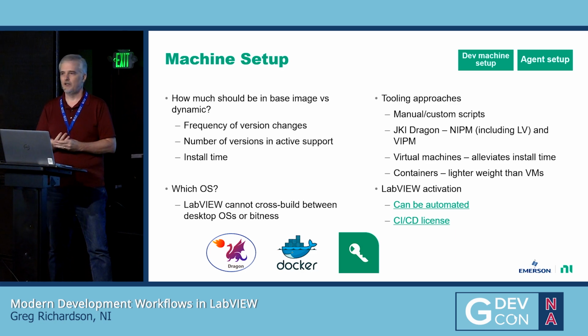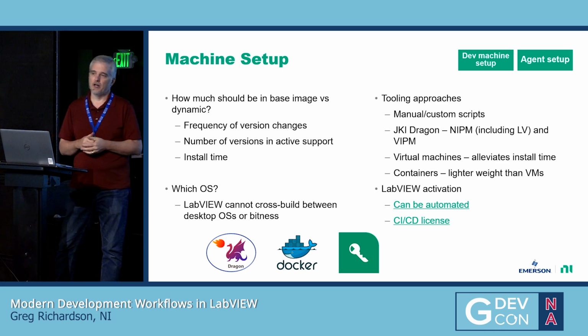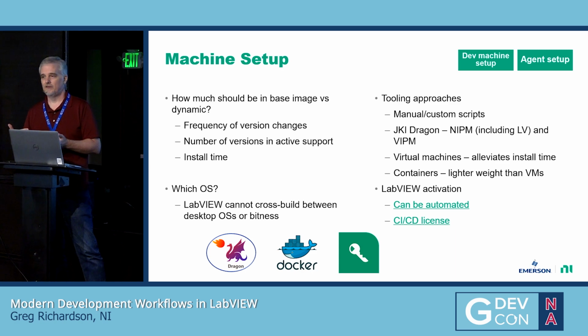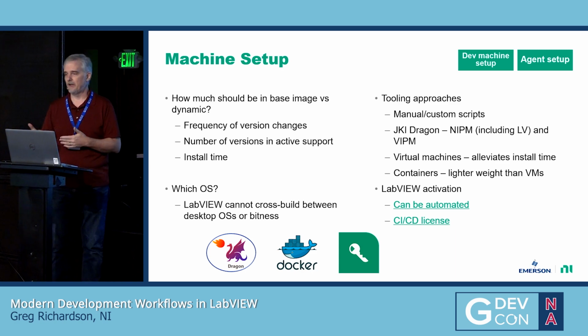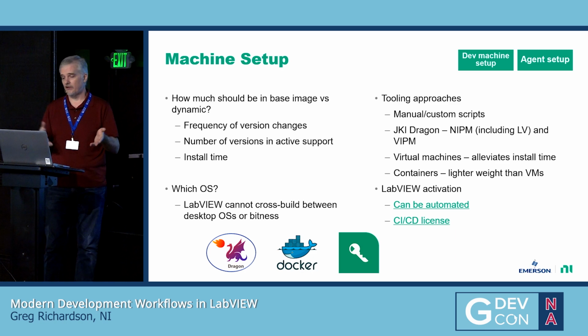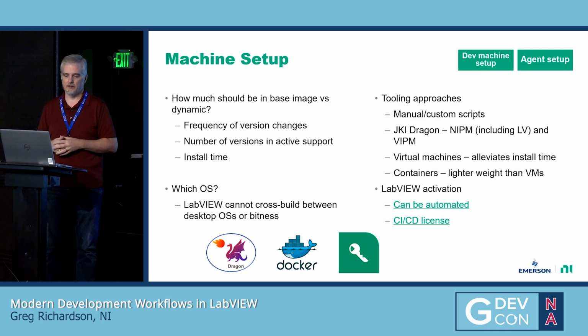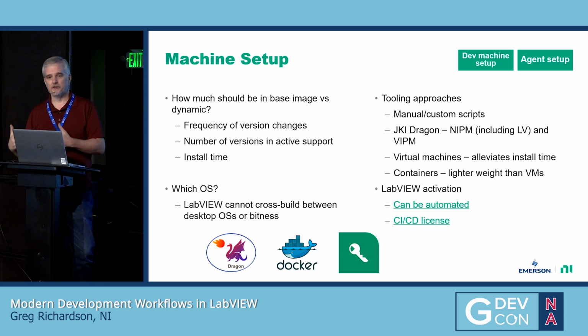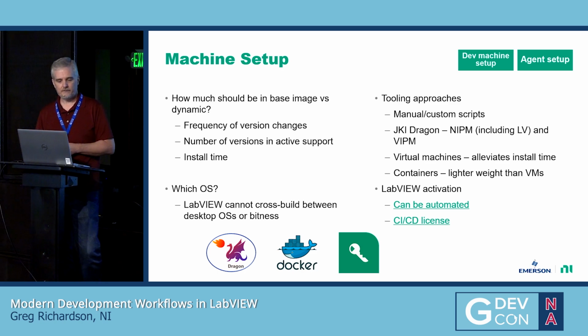For some people, if you're tied to a specific version of LabVIEW, you may be fine with just pre-installing LabVIEW on all your build agents, because you hardly ever change it. But if you have to build for different versions of LabVIEW, you may want to make that more dynamic. You can just install all of them, but it can help to allow the build to decide which version it needs.